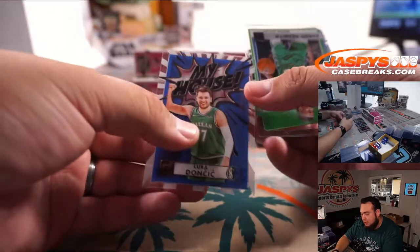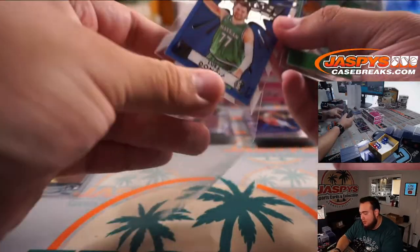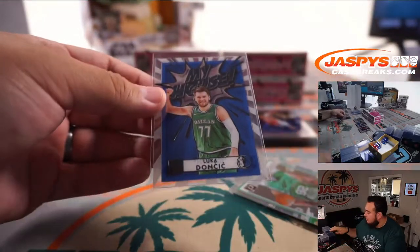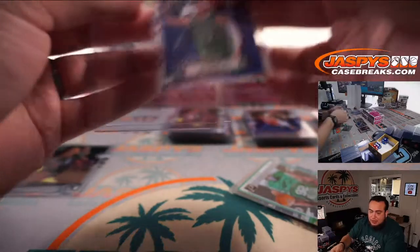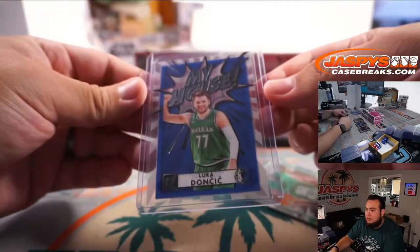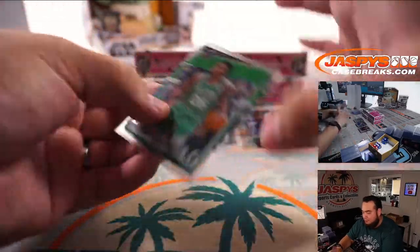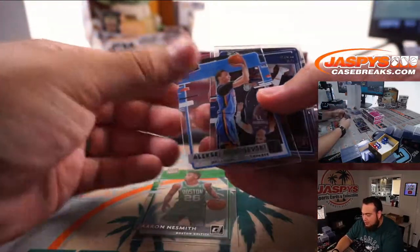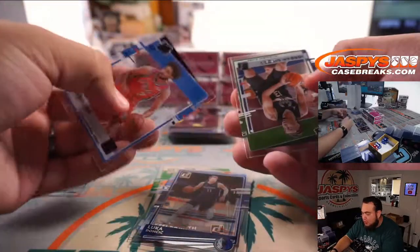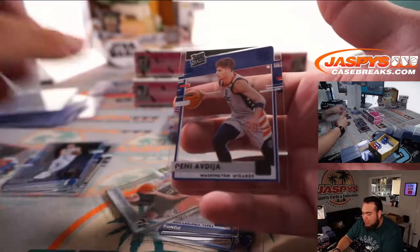Whoa, what is this? My House. Luka Doncic. That's a cool little insert. Dallas Mavericks. Josh Green, Naismith. Payton Pritchard. Little Luka Doncic. Joe Harris, Jordan Brown, Danny Avdija.